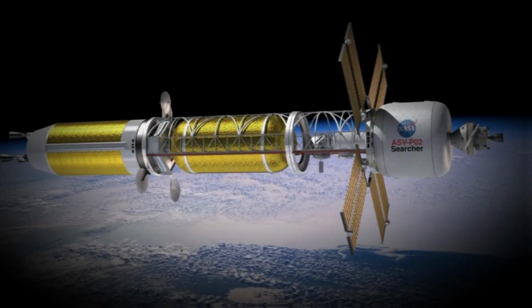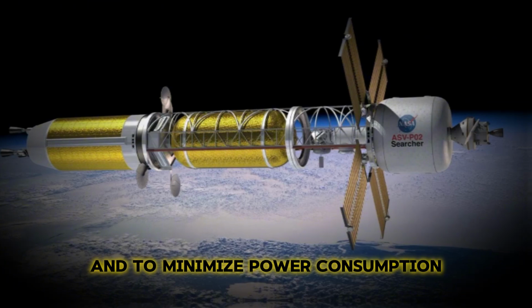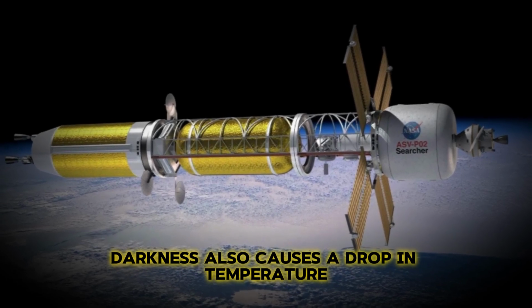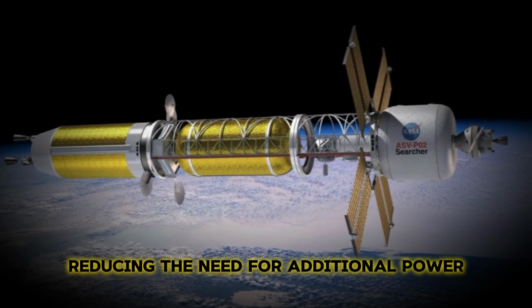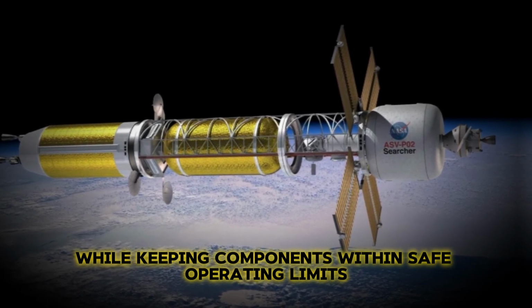Before entering the eclipse, the spacecraft's battery will be fully charged, and to minimize power consumption, all scientific instruments will be switched off. Darkness also causes a drop in temperature, so LRO's instruments and spacecraft will be heated beforehand, reducing the need for additional power during the eclipse while keeping components within safe operating limits.